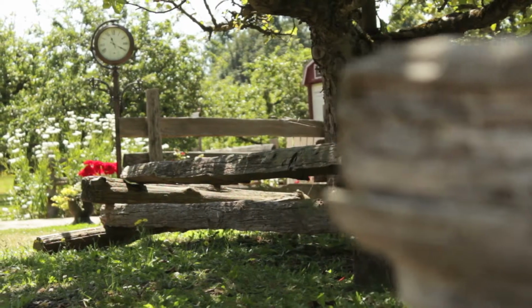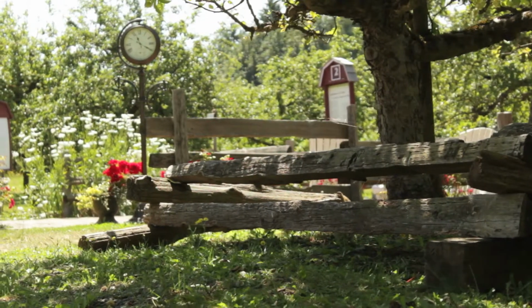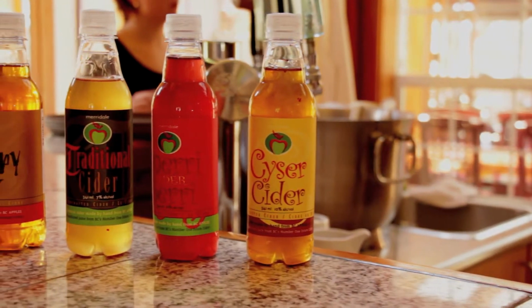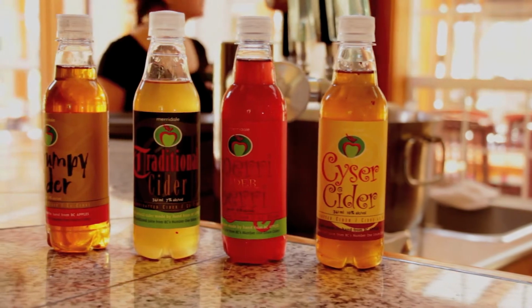At the Portland Cider Summit, Merridale Ciderworks was awarded Best in Show for their cider, along with 3 gold medals, a silver, and 2 bronze medals.